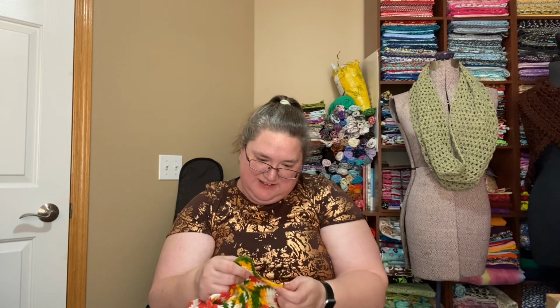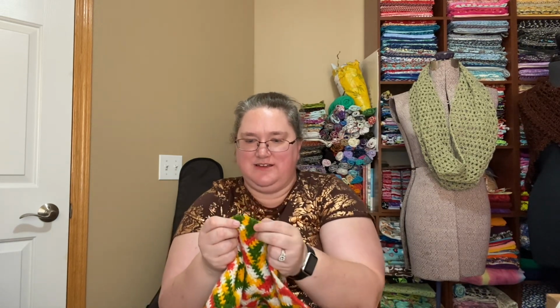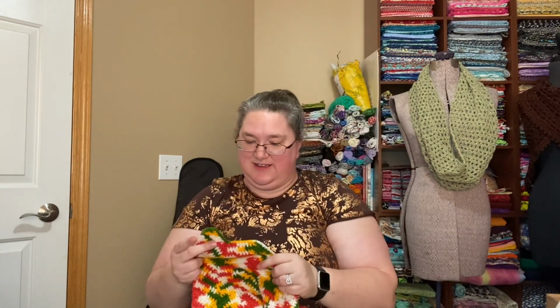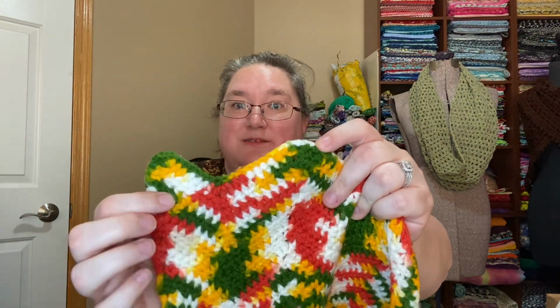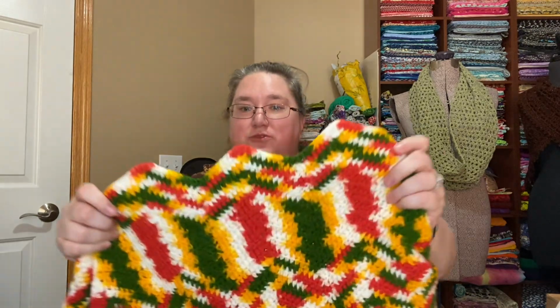That's pretty cool. Yeah, it looks like she just did. No, is that... So on the sides here, I can see that's not a border, I don't think. No, that's just her turning chain. Okay, that is just a turning chain. That is not a border. And it looks like to me here at this end, she just did slip stitches there. And then let's see. Doesn't look like she did any slip stitches or border here.